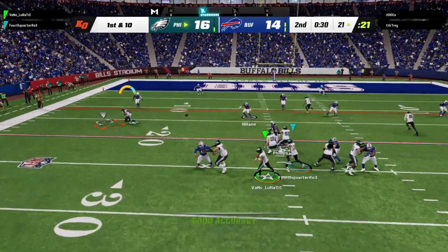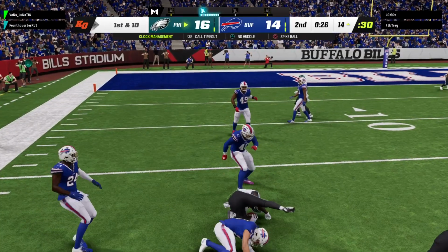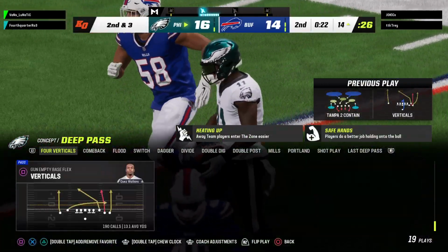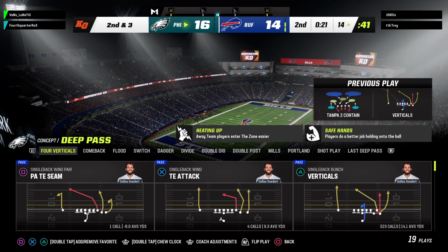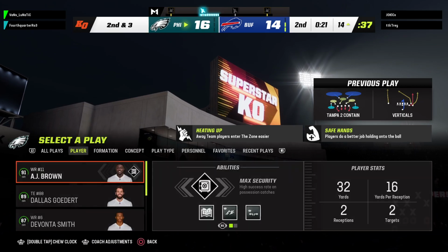On 1st and 10, it's Hurts. Looking for A.J. Brown again, and he's got it again. And they're going to get this down inside the 15. And before this 2nd down play, we'll get a whistle, a signal, and a timeout, as the clock will stop with 21 seconds to go here in the first half.